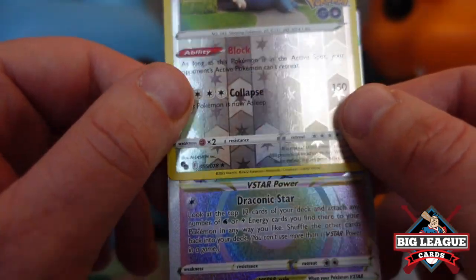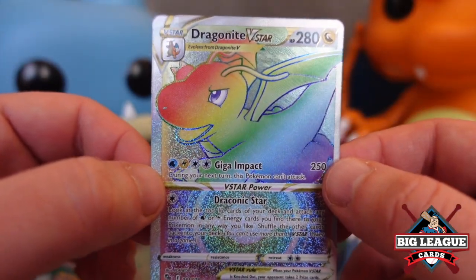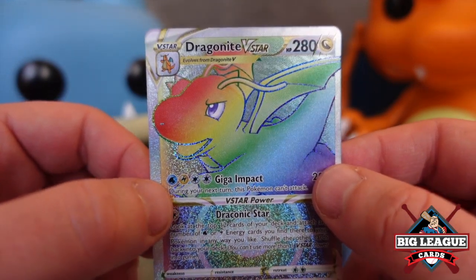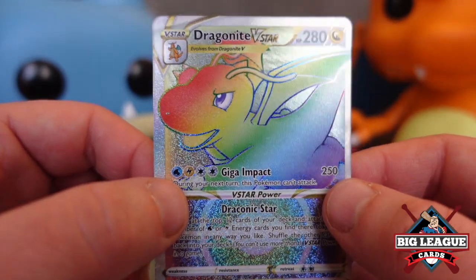Looks like a trainer. Dragonite V-Star Rainbow. First time I'm pulling that, and I'm not mad about it. That is an awesome card. I don't know that we could have done much better on this set, but that is great.